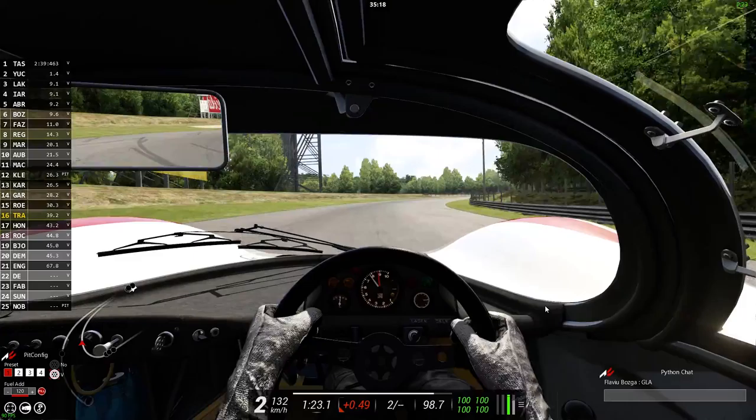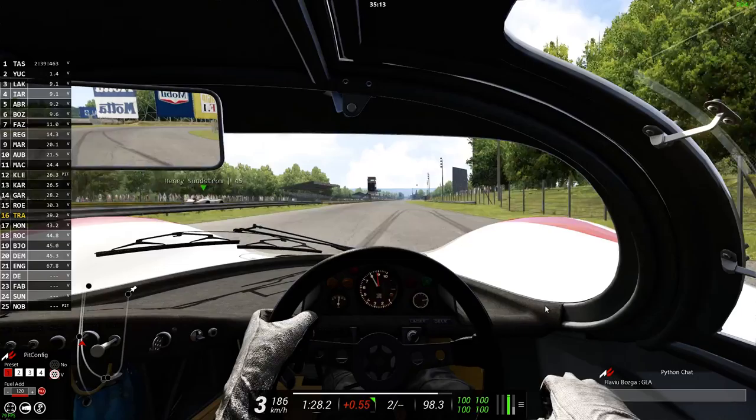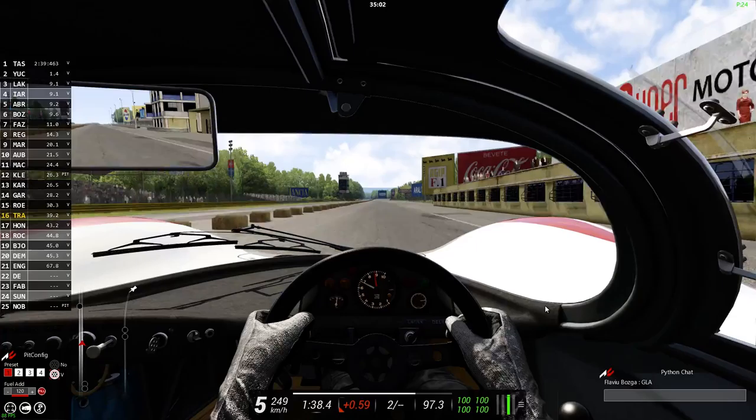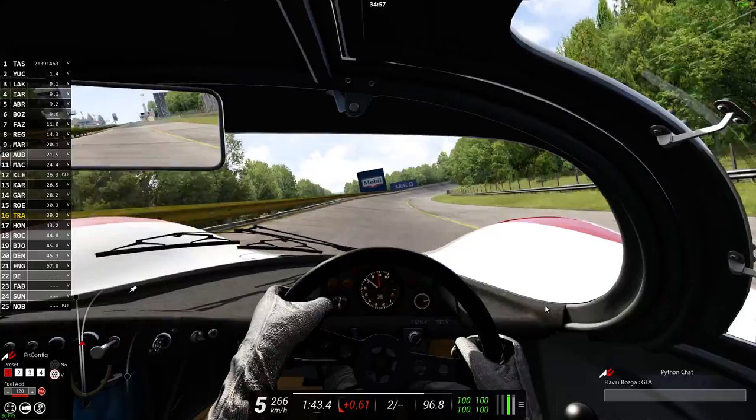Giuseppe has had two occasions where he's run wide, I think on the same corner, the first corner. He's fighting his way back up through the field. He's into 4th place at the moment, having just made his way past Eugene. Two laps, wide on the first corner. And we've got Matej Lakota.